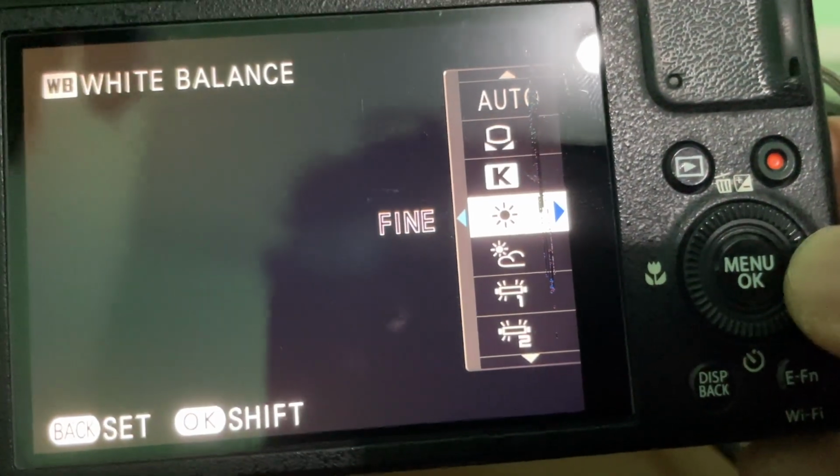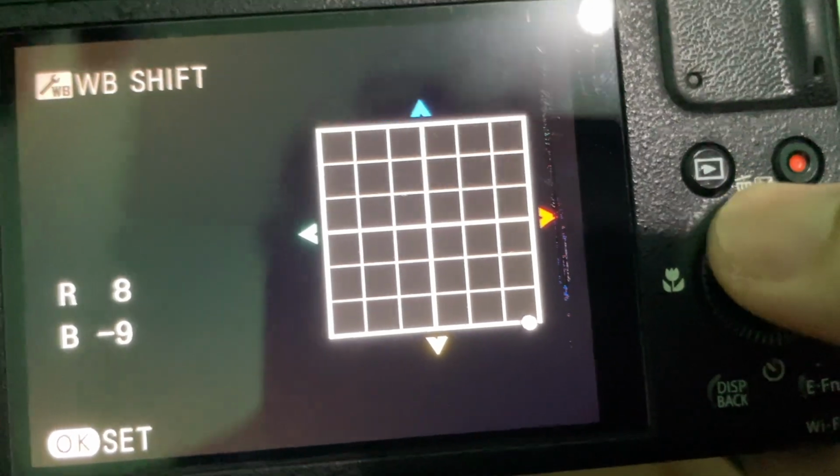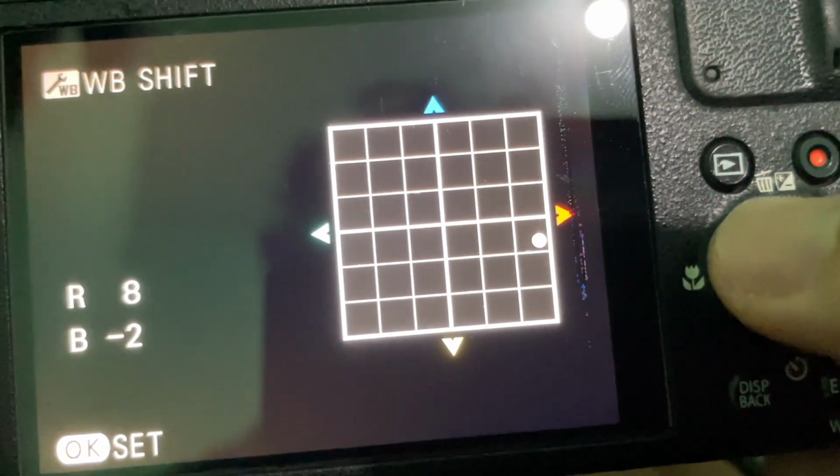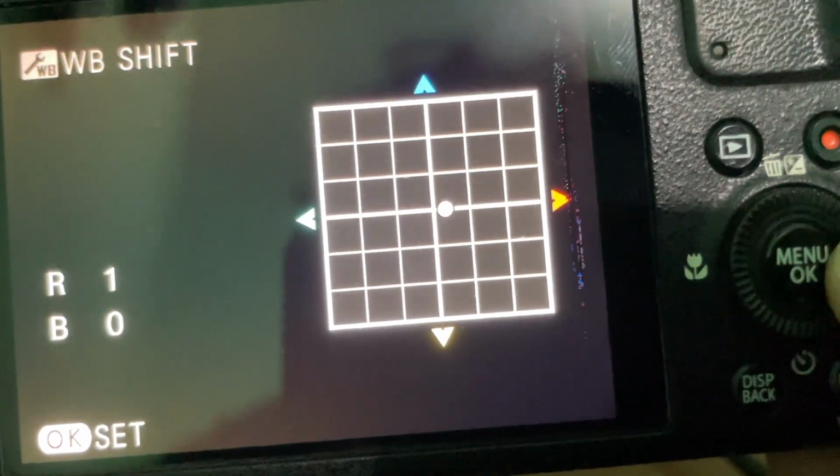Oh, I forgot. For the last bonus tip, you can always play around with the white balance. Here, for example, I deliberately set the white balance to be a bit warm, and voila!